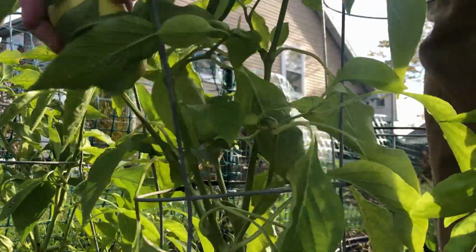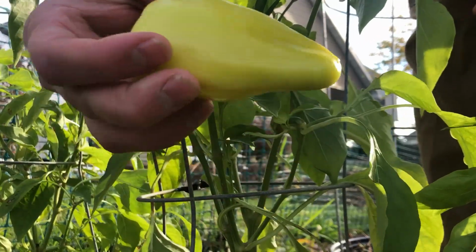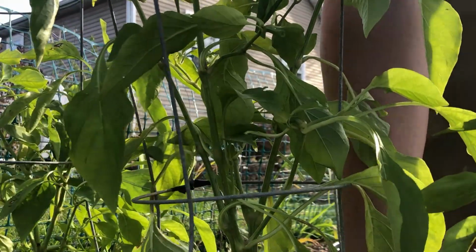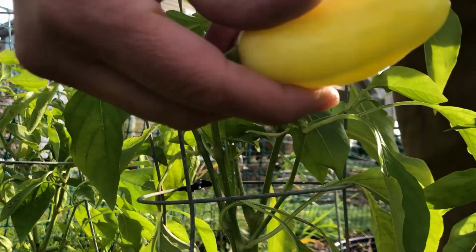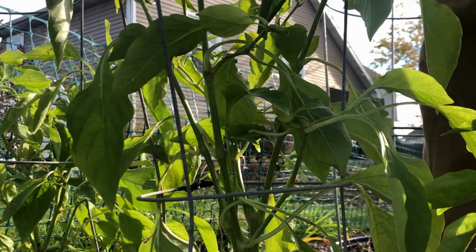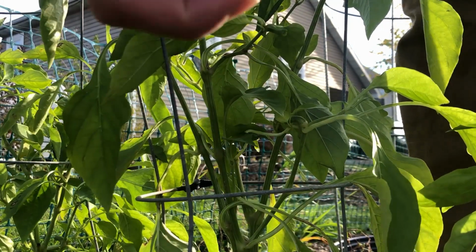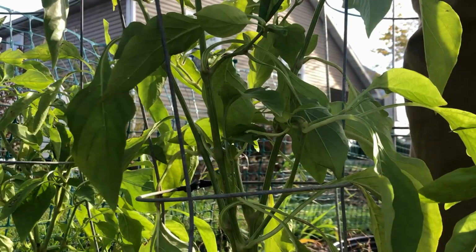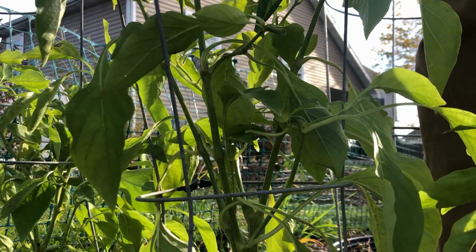And to have them this late in the season, mid-October, to be able to harvest all these, that just extends the amount of time before we need to even consider buying peppers. And I'll tell you, you can freeze these, chop them up, put them in the freezer, and they'll last a long time.